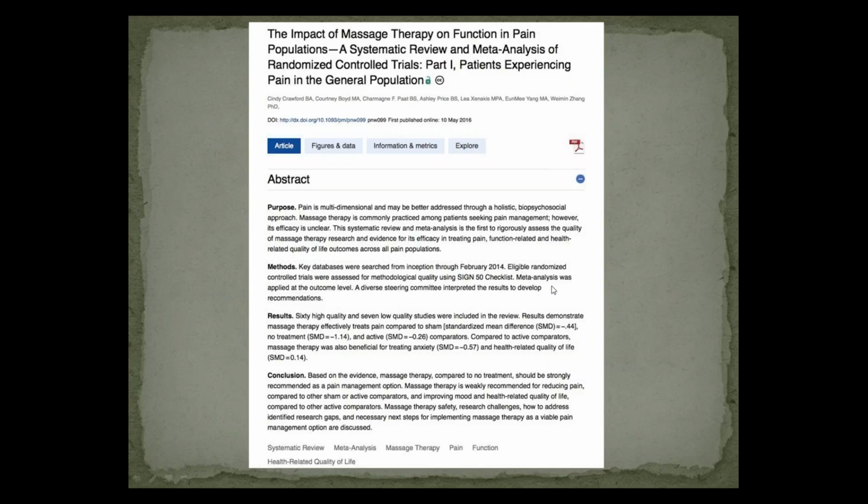It is the very first meta-analysis. You'll see the term meta-analysis up there. So it's a systematic review and meta-analysis of randomized control trials of patients experiencing pain in the general population and the effect of massage therapy.